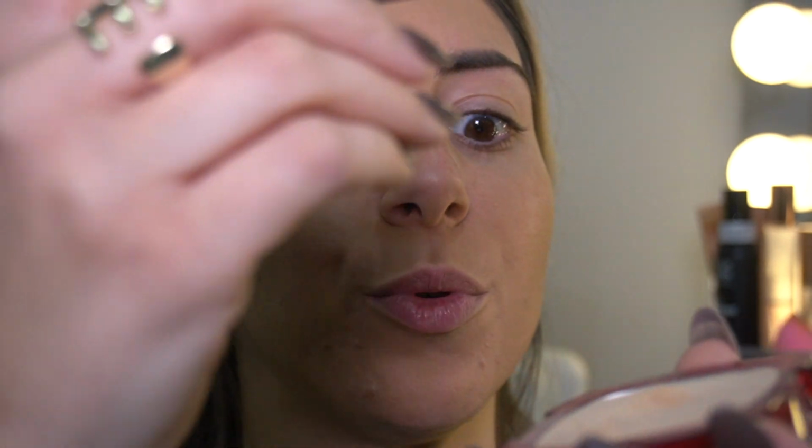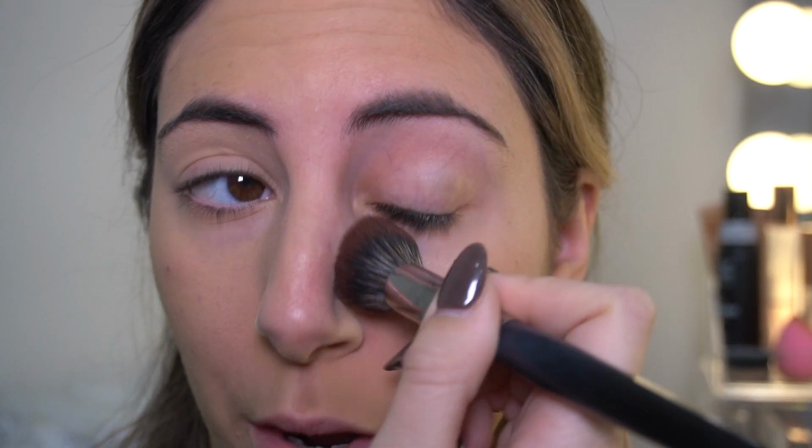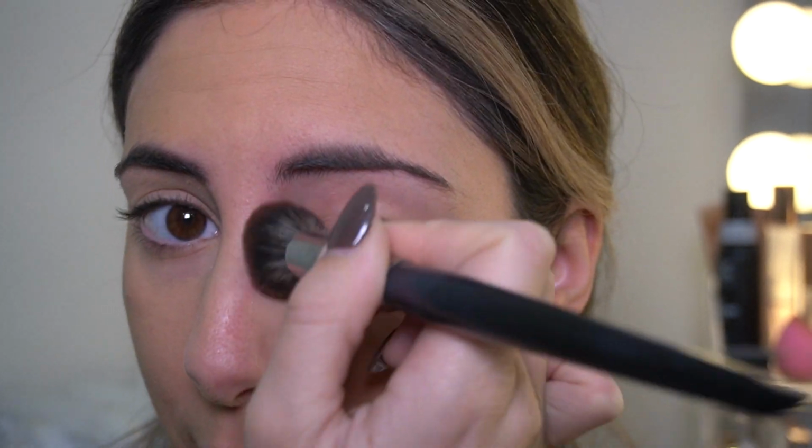Now I'm gonna go in with the shade 180 Linen for my under eye. I'm just gonna pick that up. Ooh, that is so powdery. Tap it off. Apply that right on my under eye. This shade is also slightly different from the Fenty. It's slightly lighter. I'm also gonna take a little bit more and put it on my nose.